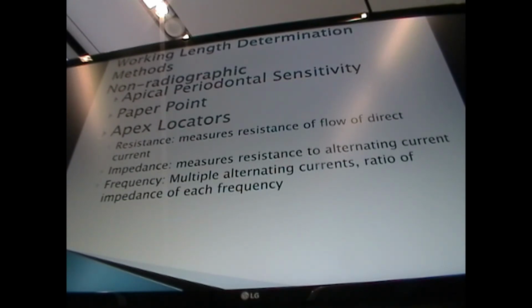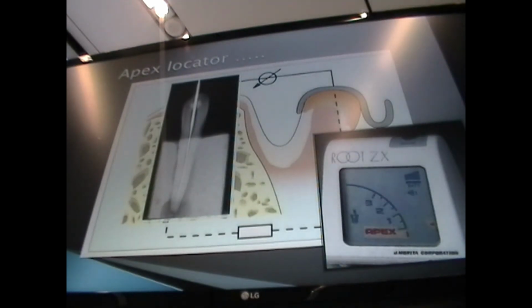You don't need to know how apex locators work, but just for your information, there have been different apex locators. What is that? That is an electronic system, which we love, and you don't have it here. It's about, what? Is it about $1,000? I think about 700 now. Yeah, it's a great tool. I think I have a picture. This is how it works.